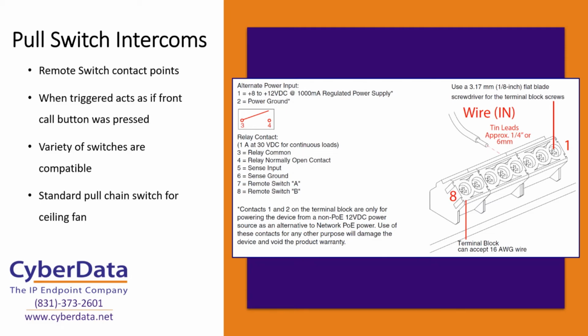And then once it's wired in, as soon as you pull that particular pull chain, it'll close the switch actually in that pull chain itself. And to the intercom, it's just like you press that front call button. It treats it exactly the same. So it provides a really easy capability to build your own pull switch intercom with basically off-the-shelf hardware that you can get at just about any hardware store for very cheap.